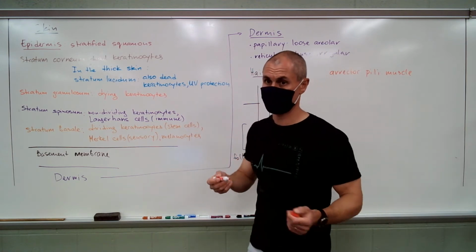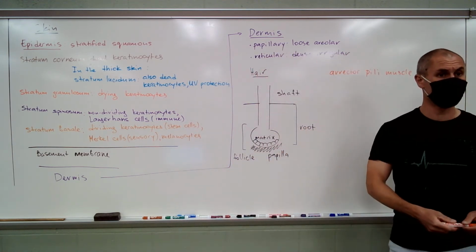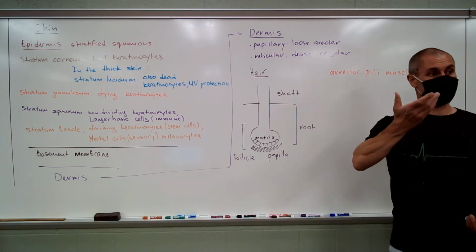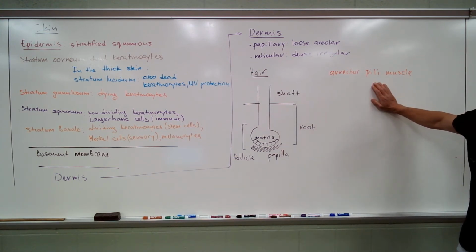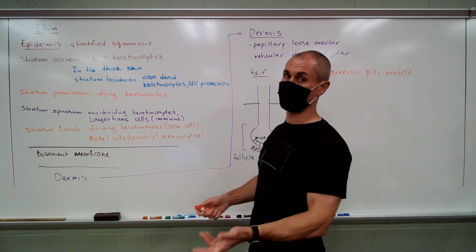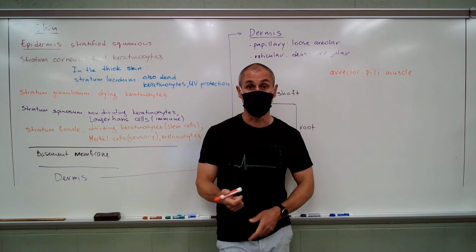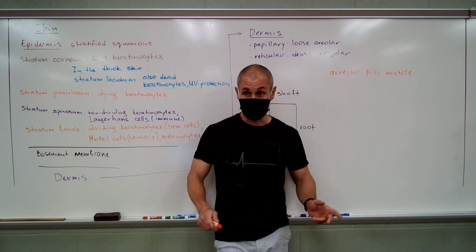Arrector pili muscle. The name says a lot. It's actually attached to the hair. So, arrector, it erects, lifts up. Pili, hair. So it's the muscle that lifts up hair. That's the muscle responsible for goosebumps. And it can be triggered, as we discussed, by excitement or fear or cold, right? Useless, but you can't do it voluntarily.